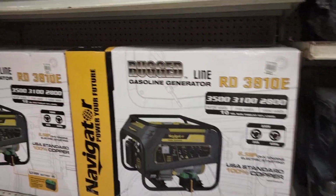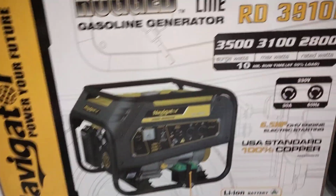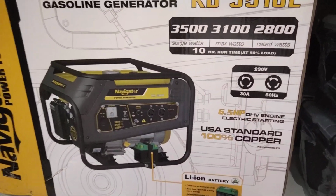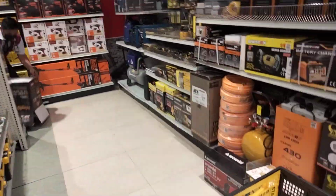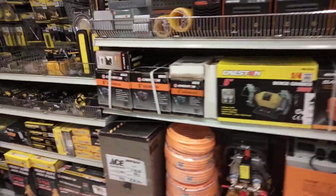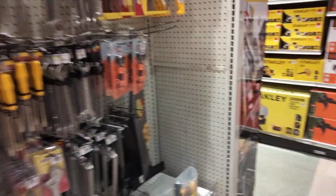So a generator that's 3,500 watts runs about, I don't know, let me see. So 32,990 for a 3,500 watt generator. So it's around 600, 700 bucks for one. I'm just getting prices on stuff, Mama. Just see what it is. So it's 2,499 for this grinder, which is about 50 bucks.